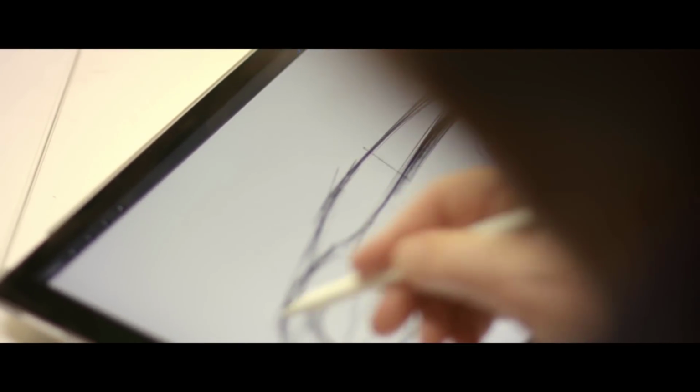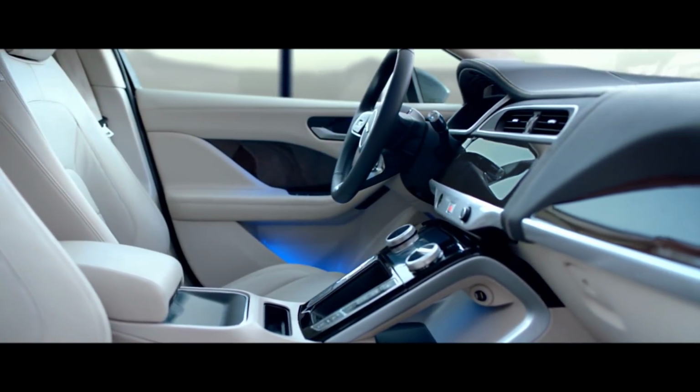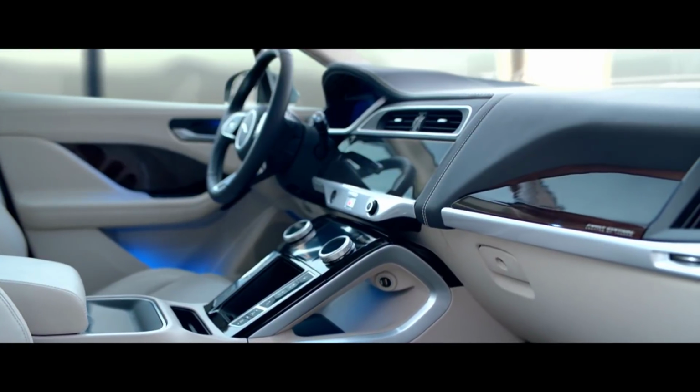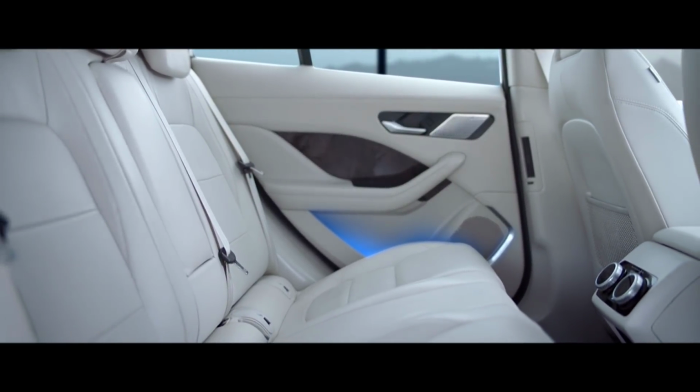This cab forwards design has given the I-Pace ample room for 5 large adults. None of this would have been possible with a conventional engine at the front.